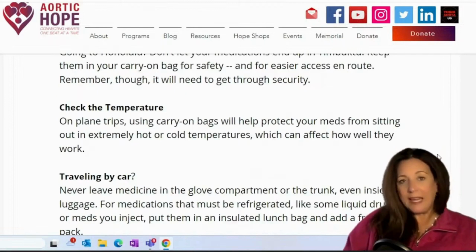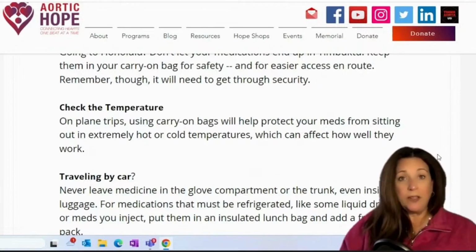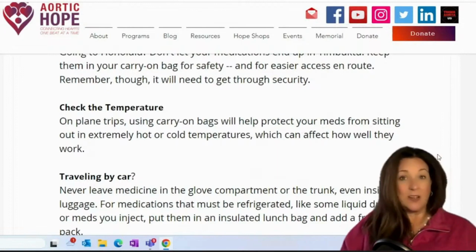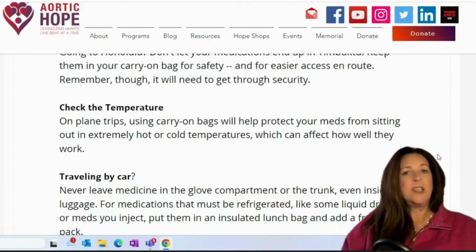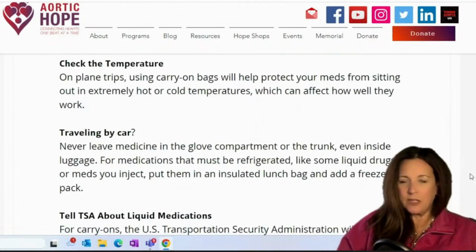So on a plane, you want to use a carry-on bag that's going to help protect your medication from sitting out in extreme hot or extreme cold. You only know where you're going, and you should be able to have a sense of what that plane's going to be like. But extreme cold or extreme heat can actually affect the integrity of your medication. So that's an interesting thought.